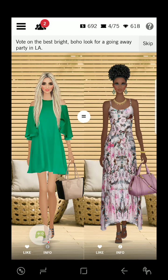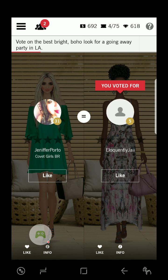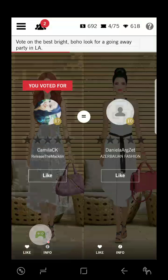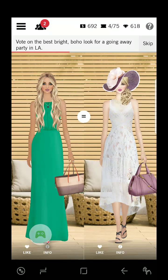Vote on the best bright boho look for a going away party in LA. Boho-ish. I think the model on the right is more boho-ish. So let's go for her. And I say on the redhead on the left. Also, you know, redheads don't get a lot of votes. And I hate to say this, but this is so, so true.